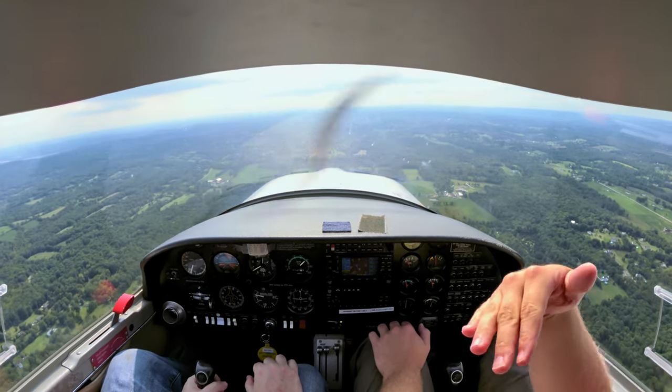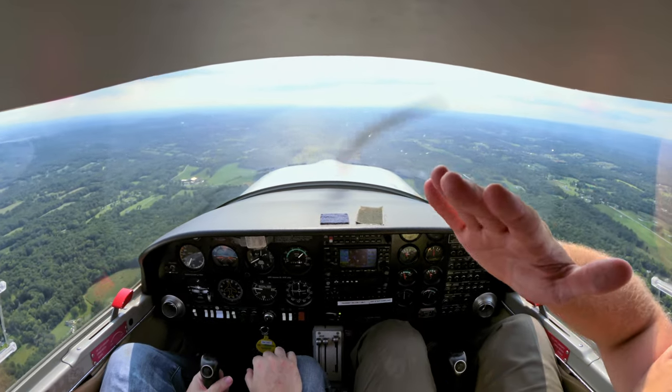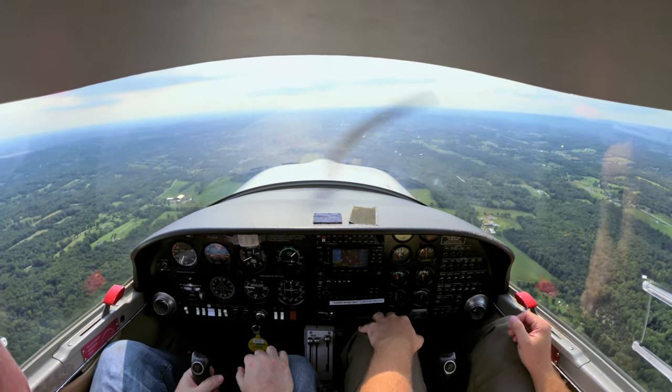Got it. Versus on the Diamond, it has a little flip tab on the back of the tail. Let's say you want the elevator to go down, that little tab will flip up and push the elevator down aerodynamically on the trailing edge.